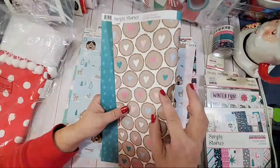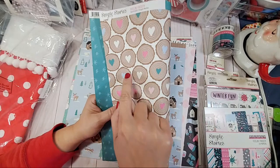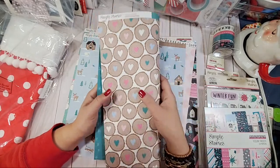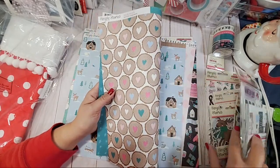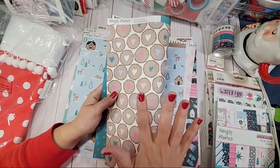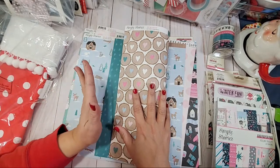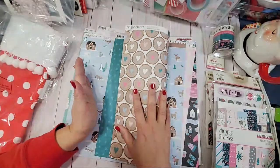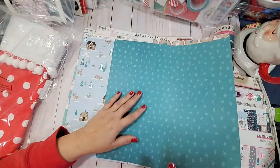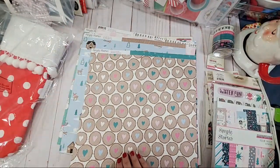So this is the snow, and this one, cute, right? If you fussy cut this and then put a sentiment on here, do they not have? Yes, they do. I wonder, do you guys know if this collection has a sticker book? Because the ones that they've recently released all had sticker books. I don't know why. Diane, hello. This collection is called Feeling Frosty from Simple Stories.